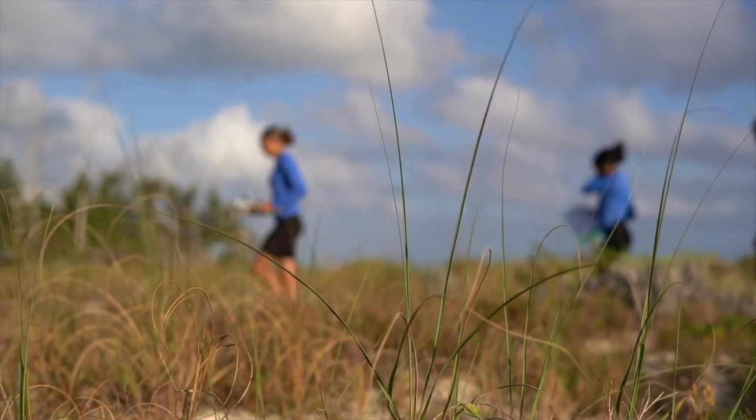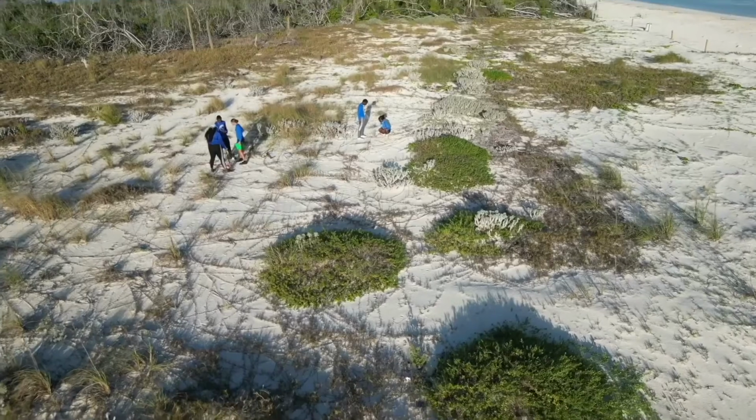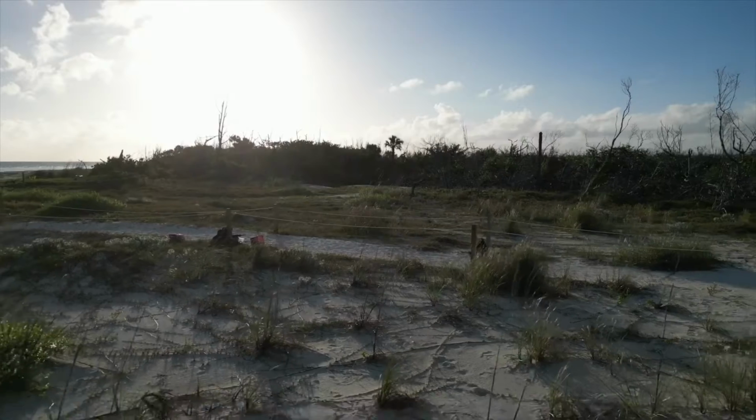Sea oats are at the forefront of shoreline protection. The plant's massive root system can hold soil and sand during extreme weather conditions like hurricanes and tropical storms. They build dunes by capturing wind-blown sand, making coastal areas resilient to storms and sea level rises. The scientific name is also so cool, Uniola paniculata, and they are so important.